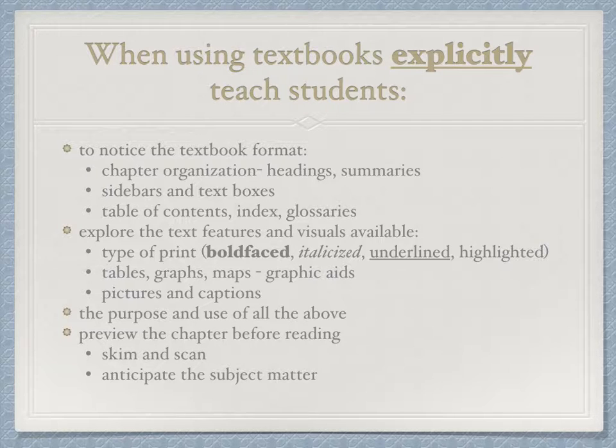When using textbooks, make sure to have students first skim and scan the text to get a gist of what it's all about, so that they know what they'll be encountering and learning about, and they can anticipate the subject matter.